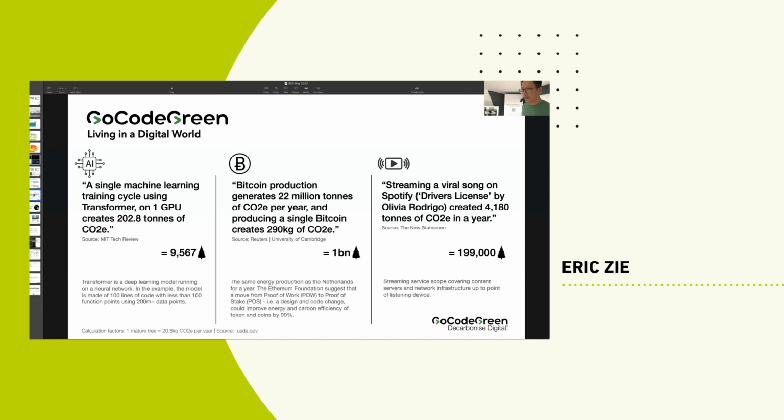So let me give you some examples. I like talking about these examples. On the left-hand side, MIT did a piece of work. They looked at Transformer, and they calculated that a single training event, albeit on 200 million bits of data, but running on one GPU, used the energy that created the equivalent of 203 tons of CO2. You'd have to plant 9,500 trees to sequester that carbon. It's one training event. So next time you're thinking about asking ChatGPT to write you a love poem in the style of the Red Hot Chili Peppers, just hover your finger above that submit button for a second longer and think. Yeah, so, hidden carbon impact.